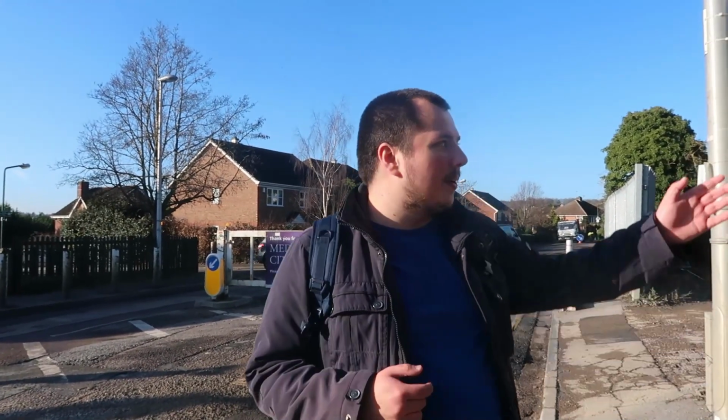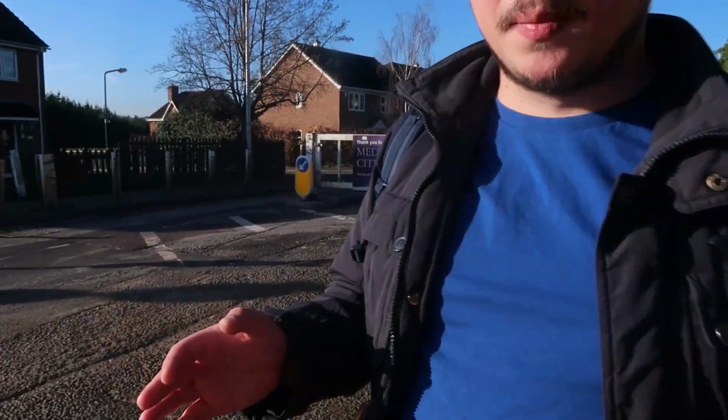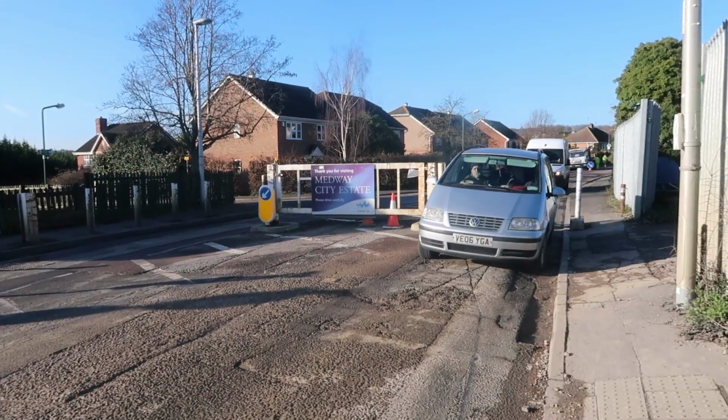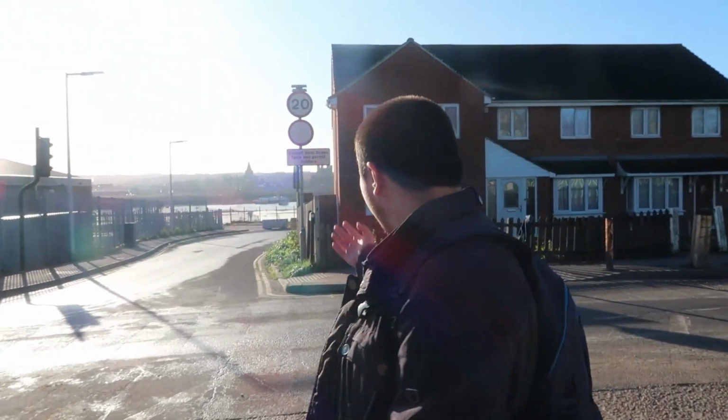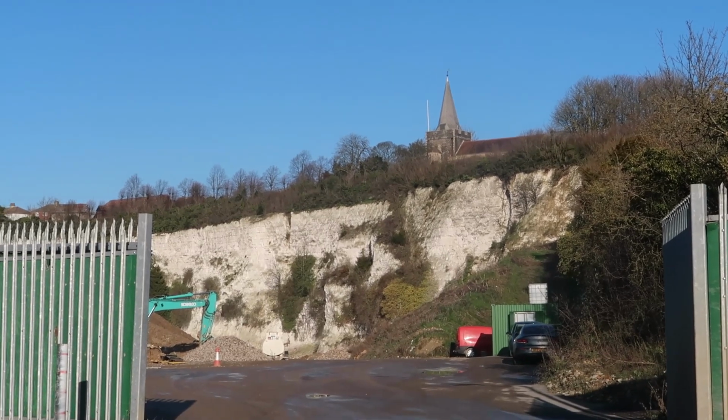So we've just come down from this path up here. You can see the footpath there. And we're going to be heading... I think we went around... That's a bit of a tight gap for those cars to get through there. We're going to be heading down here, which leads us along the Medway to the Rochester Bridge. Down that way over there, that is the Medway City Estate that we avoided. This gives us more context of how close the church is to the edge of the cliff here.